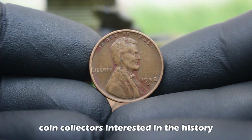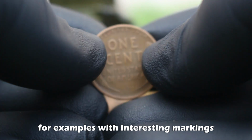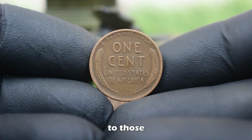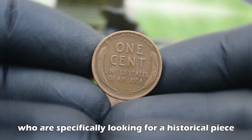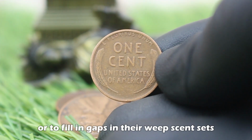Coin collectors interested in the history and character of these pennies are willing to pay a premium for examples with interesting markings or wear. Coins in this condition may appeal to those who are specifically looking for a historical piece to complement their collection or to fill in gaps in their wheat cent sets.